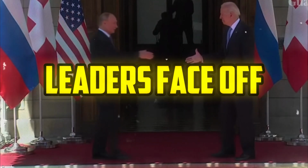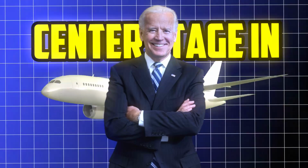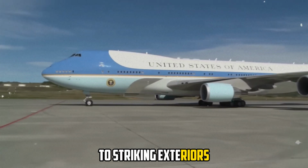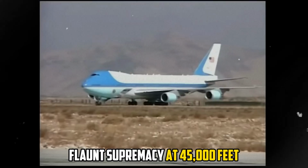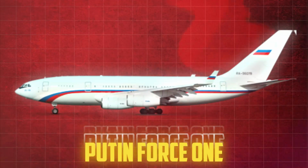When world leaders face off, it's not just their words that do the battling. Their mode of transport takes center stage in an epic aerial showdown of national prestige and pride. From their opulent cabin interiors to striking exteriors emblazoned with patriotic symbols, the presidential planes of the US and Russia flaunt supremacy at 45,000 feet, in a high-flying cage match between Air Force One and Putin Force One.